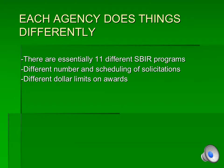Consequently, instead of a single uniform SBIR program, there are essentially 11 different programs. Some of the most visible ways in which these differences manifest themselves are in a different number and scheduling of solicitations over the course of the fiscal year, and in different maximum dollar limits on Phase 1 and Phase 2 awards.